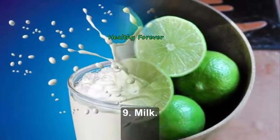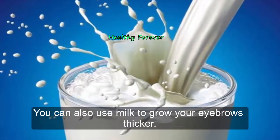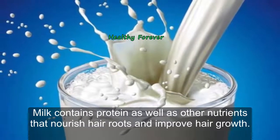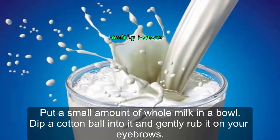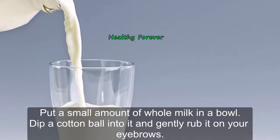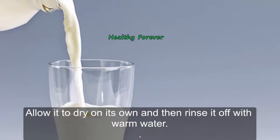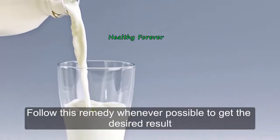9. Milk. You can also use milk to grow your eyebrows thicker. Milk contains protein as well as other nutrients that nourish hair roots and improve hair growth. Put a small amount of whole milk in a bowl. Dip a cotton ball into it and gently rub it on your eyebrows. Allow it to dry on its own and then rinse it off with warm water. Follow this remedy whenever possible to get the desired result.